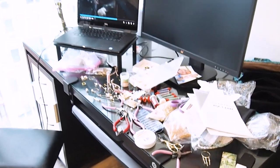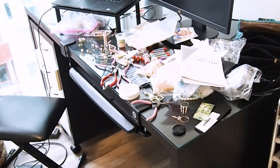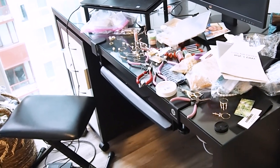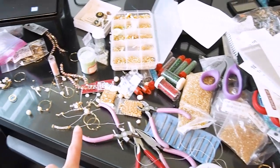So this is my desk space. I do actually use this desk for working from home as well. So I'd like to get it cleared off so that I'm ready to work during the week, and also cleared off so that I can sew if I like. So right now, like I mentioned, it's absolutely covered in beading and sewing supplies.